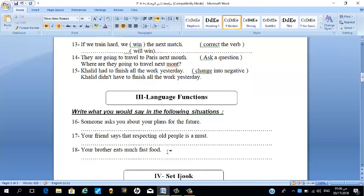Now we come to the question of language functions. Write what you would say in the following situations. Someone asks you about your plans for the future. You can say I will join the university, or I will be a doctor.